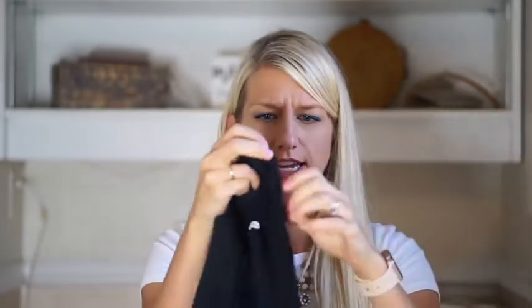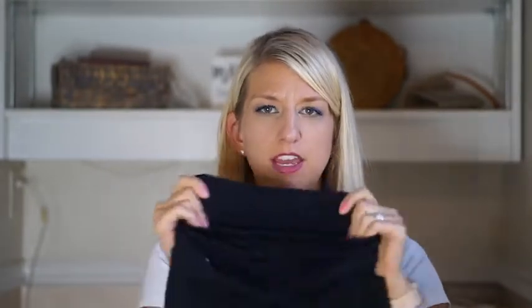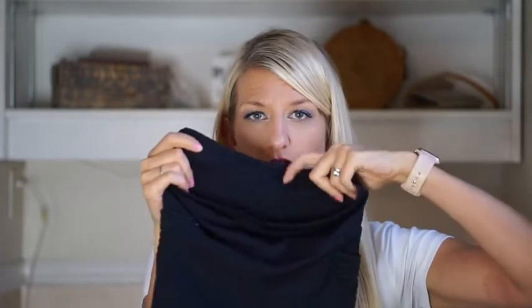Same goes for this pair. I didn't have any issue, even though these are mid-rise, where the band hits fits really good, and it has these structured back panels which are just super thick and give a lot of support. There's also an extra back pocket here on both of these pairs, which I also enjoy.